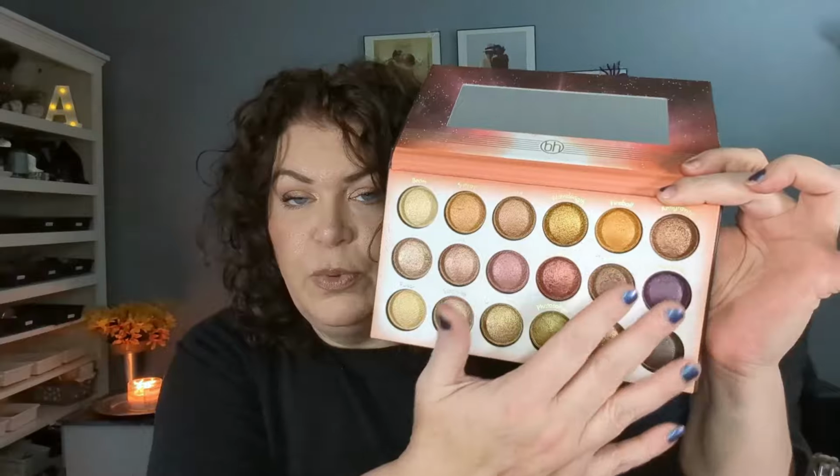And next up is the BH Cosmetics Solar Flare Palette. This is one of their baked formulas. The BH baked formula is so amazing. I have several of the baked formula palettes, and I wish I could buy them all. But I found a couple on Mercari. And so many beautiful warms, but also this purple here is so pretty.